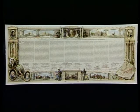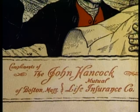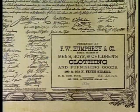Many people printed facsimiles of the Declaration to advertise their products. So you could get a declaration which advertised pills. You could get a declaration that advertised insurance. Some of these advertisers would actually put their text right in the middle of the Declaration.